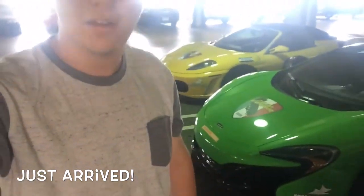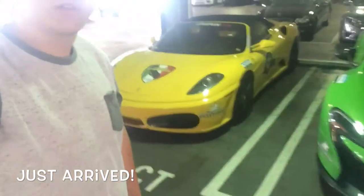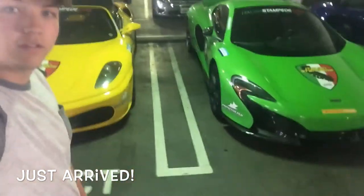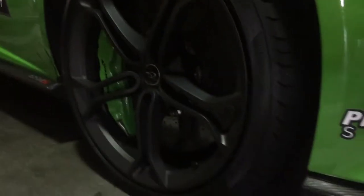All right, guys, so here I am: Ferrari 650S, Ferrari F430 Spider. So there you go. Let's go ahead and check this out. So as you can first see, look at that carbon. Disgusting. Look at the wheels. Oh my God, they're so nice.